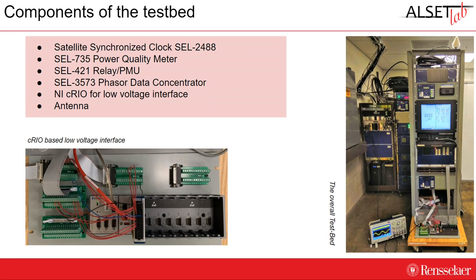Now we also have a power quality meter, SEL 735. It's an evaluation equipment which is able to record and log detailed information about various parameters in power quality, like supply voltage, frequency, flicker, dips and swells, etc. Everything is compliant with the C37.118 standard.